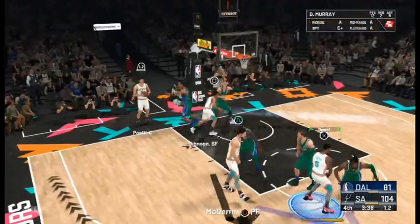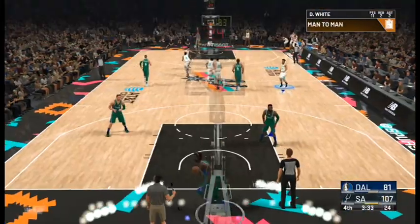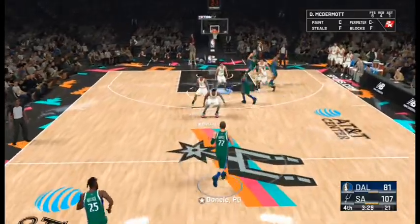Send it back, Luka. And a new group getting ready for the Mavericks. Brown, he's checked in for Cauley Stein. Kristaps Porzingis comes in for Powell. Bullock, he's checked in for Finney-Smith. And Hardaway is subbed in for Green.